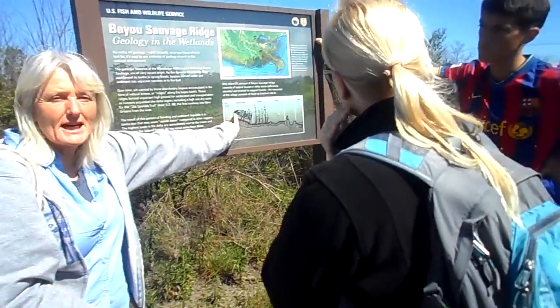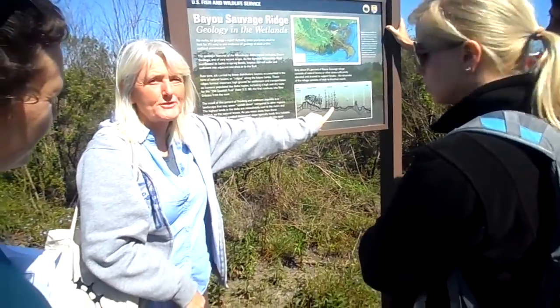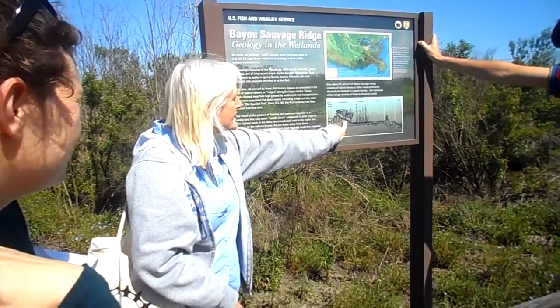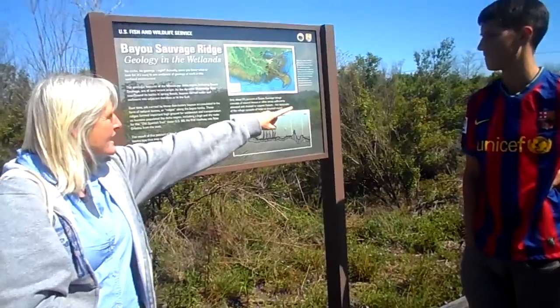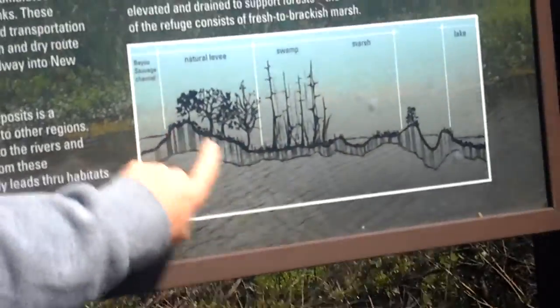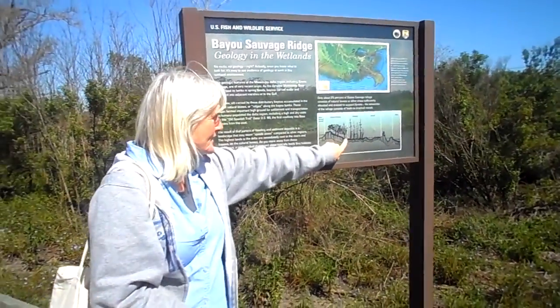On the dizzy heights of the natural ridge here. This is very exaggerated and schematic, and you're not going to see any steep slopes like that. But we're kind of here. The channel of Bayou Sauvage is down there, that little overlook thing, and then the trail going in that direction kind of goes down the slope, but you will not have a sense of going downhill.